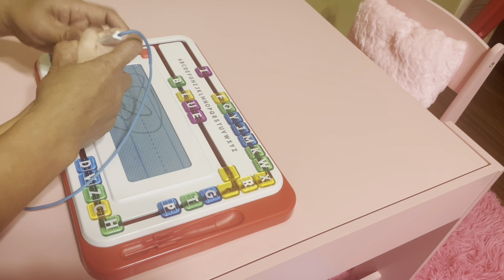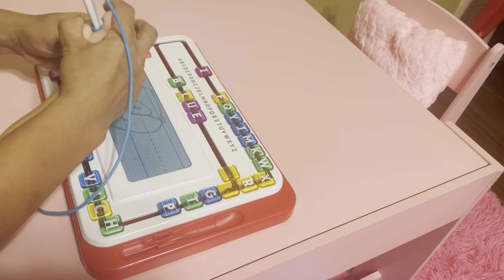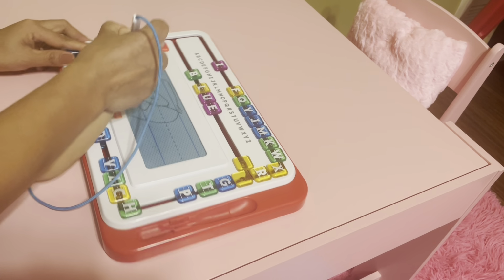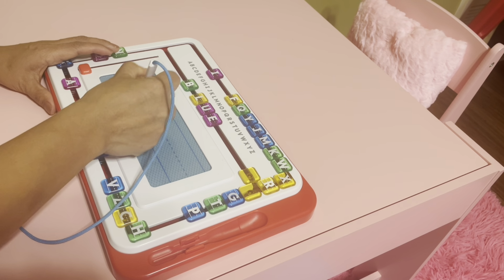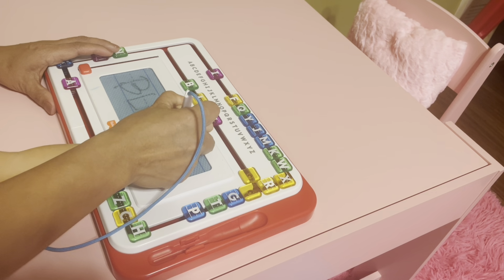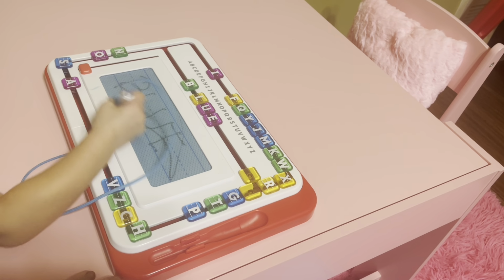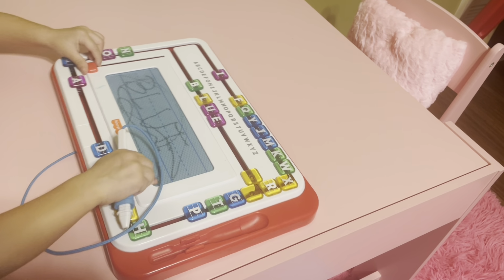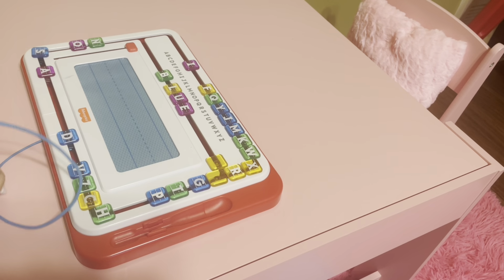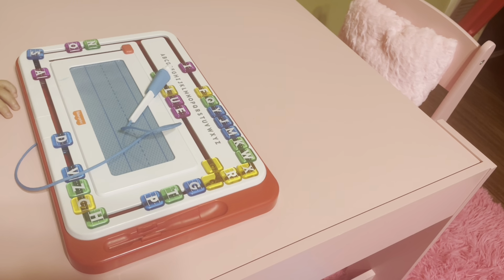That's not how to hold the pen. Like this. Blue. B. L. U. E. Blue. Blue. Very good. So now, let's go to the board. We will read the blue.